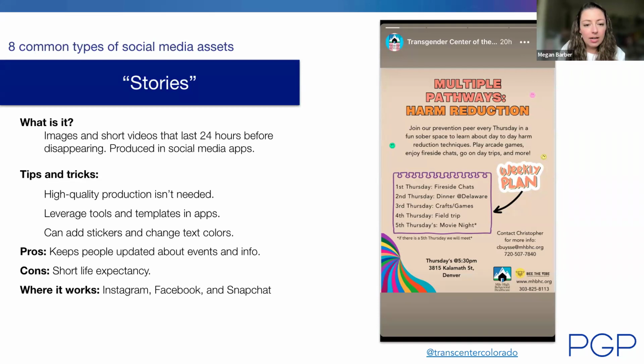And the tips here are you don't actually need to have something that's super high quality or highly produced. It's great for doing a quick-hitting announcement for an event. And you want to leverage the tools and the templates in the apps, so you can add stickers and change text colors. It can just be something that is done in the app as opposed to having to have a creative team. And this is great for keeping people updated about events, announcements, or other quick hits of information. But the main con here is that it's a very short life expectancy, right? So you only have 24 hours and then they disappear.